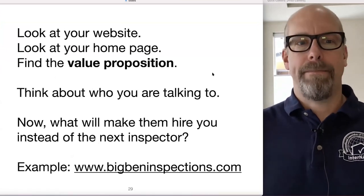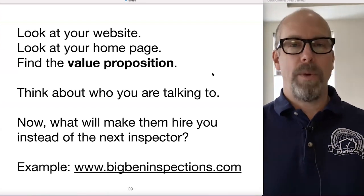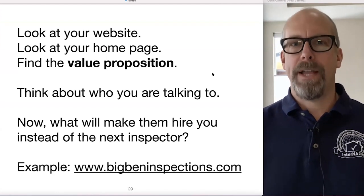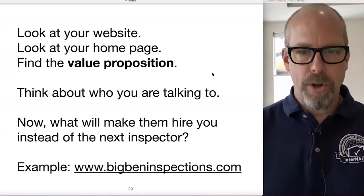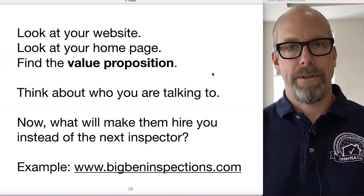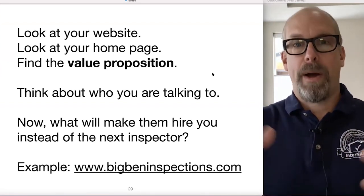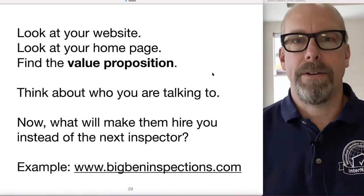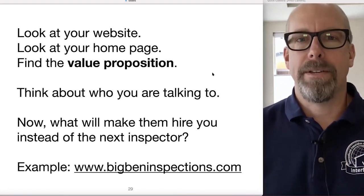Look at your website. Look at your homepage and find the value proposition. The ones that we reviewed there, I think 1 or 2 had that value proposition immediately presented. So think about who you're talking to. Are you talking to real estate agents? Not really. Home buyers, usually home buyers. Or maybe you're trying to address a larger population, maybe the younger home buyer, first time home buyers. Then you should address that kind of client.